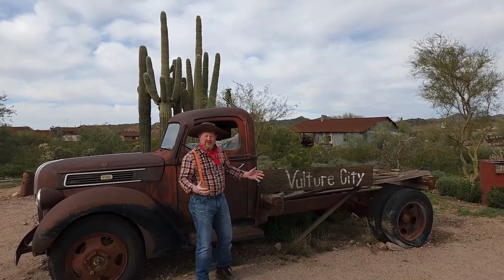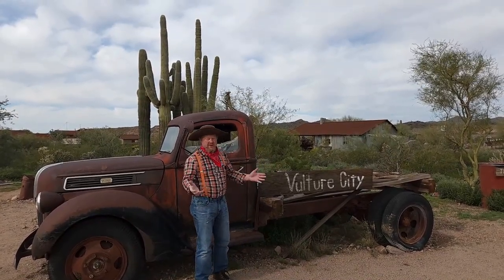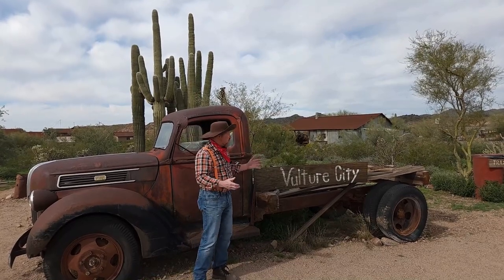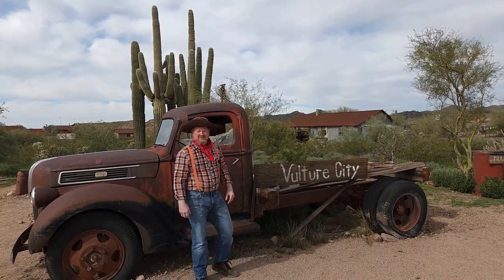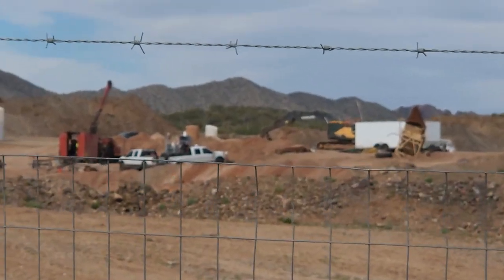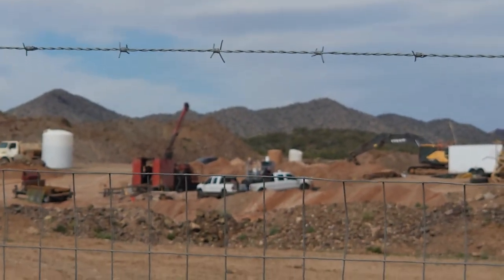Now, Vulture City is a ghost town created back in 1863. Henry Wickenburg, of course, was established here. There's a lot of historical artifacts throughout this town, so we're just going to take a little stroll and look at things. Now, behind me is the active Vulture Mine. We can't get back in there because they have mining operations and it's not safe. But if you look carefully, you can see the people back there running equipment. It is an active mine, and you can see it's got quite an open pit there.